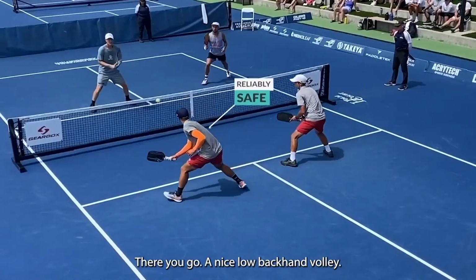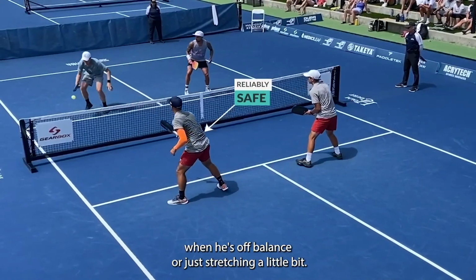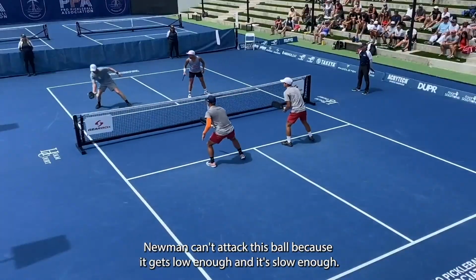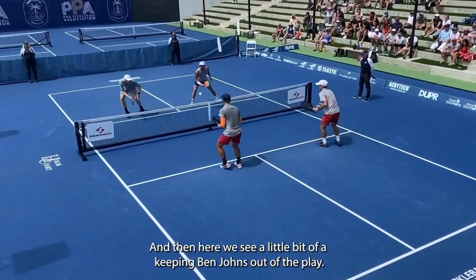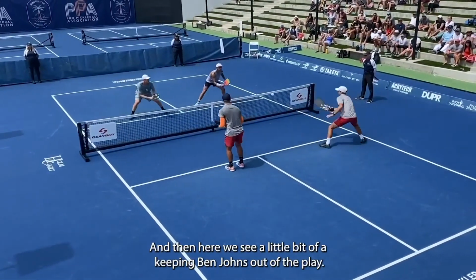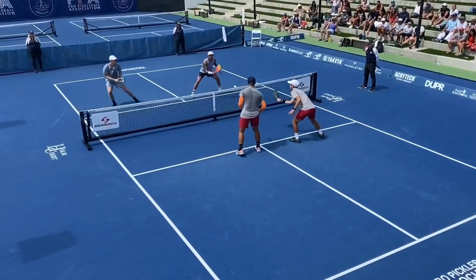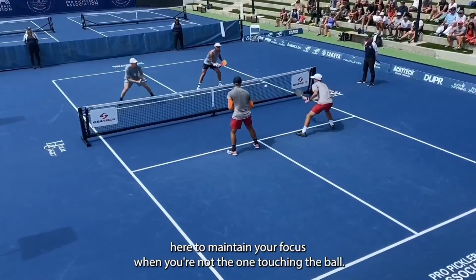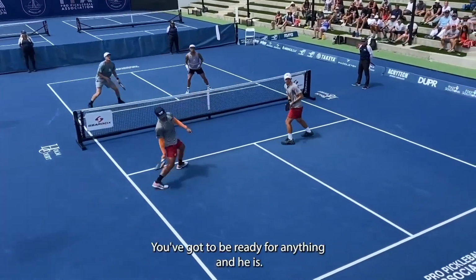Now here we go, a nice low backhand volley. We talked about Ben being good when he's off balance or just stretching a little bit. Newman can't attack this ball because it gets low enough and it's slow enough. And then here we see a little bit of a keeping Ben Johns out of the play moment by McGuffin and Newman. This is so tough here to maintain your focus when you're not the one touching the ball. You've got to be ready for anything, and he is.